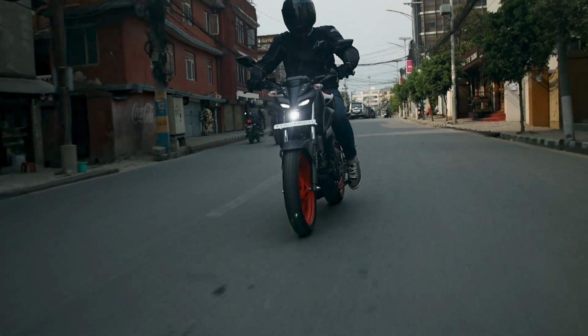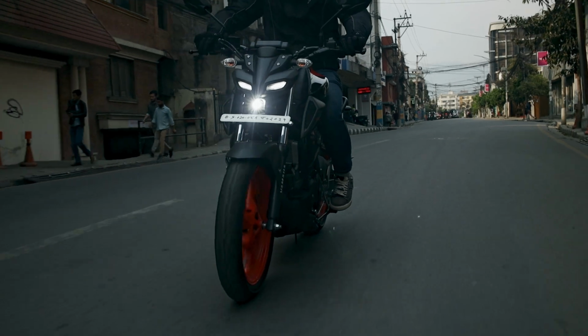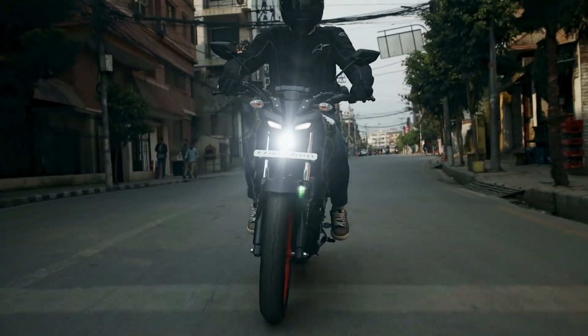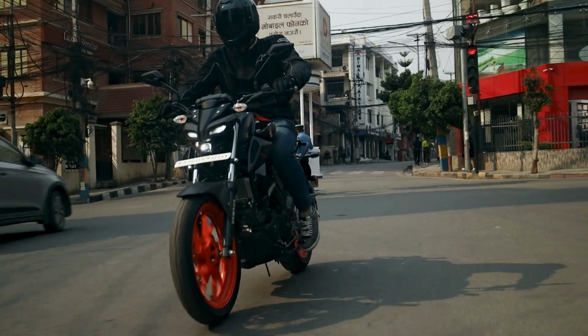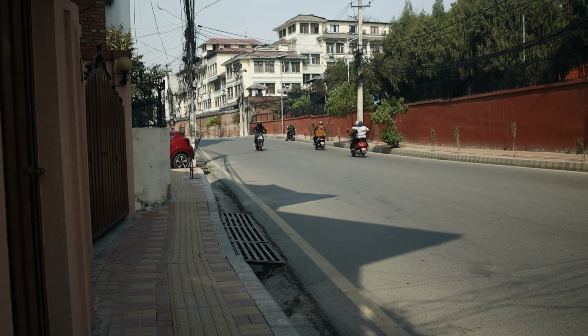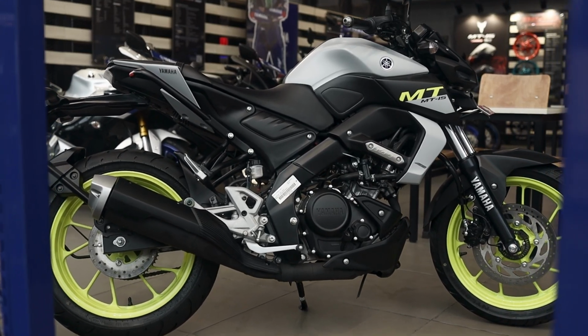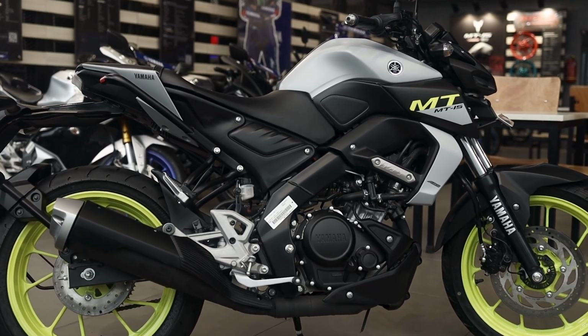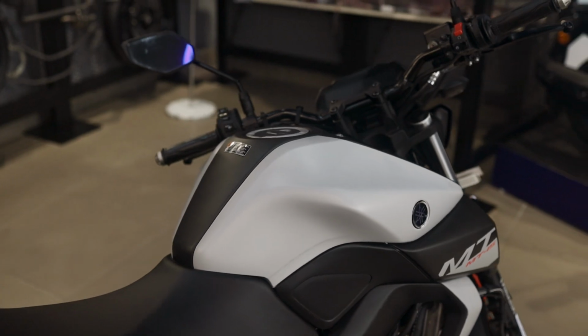Even now, the MT-15 is an excellent tool for navigating the bustle of the city. People searching for an incredible, enjoyable commute will be immediately drawn to it because of its lively engine, low curb weight, and agile handling. But for the most part, we believe the pricing is reasonable for the features and performance offered. Want a street bike that is well built, efficient on fuel, and has enough performance for the city? The Yamaha MT-15 is simply one of the best options available.